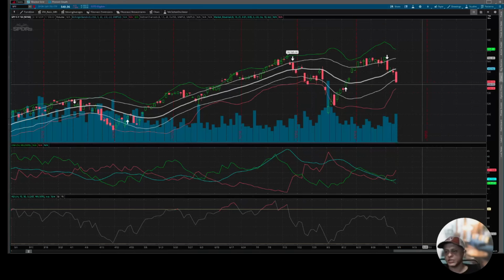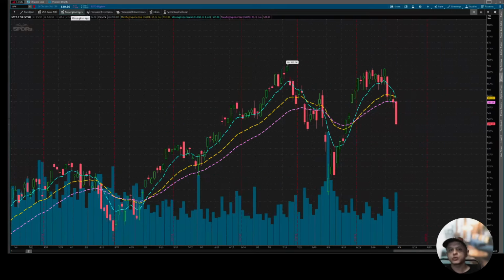Now going back to the chart of SPY, I'm going to switch to the EMAs real quick, because I only bring the EMAs into the picture when the markets are showing signs of a reversal. So in recent history, this is this year's chart. This is one point in April when the blue EMA, which is your 8-day EMA, crosses below the 21 EMA, and then markets just continue to tank.